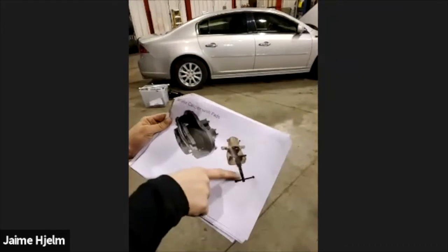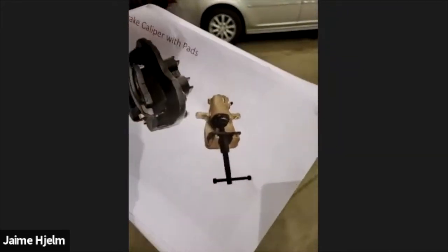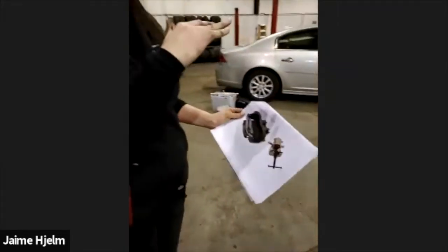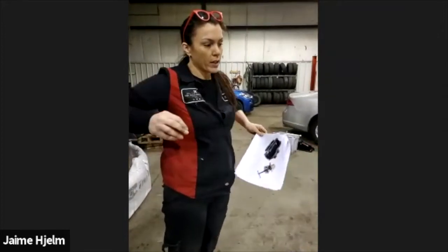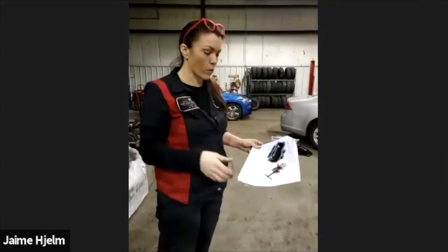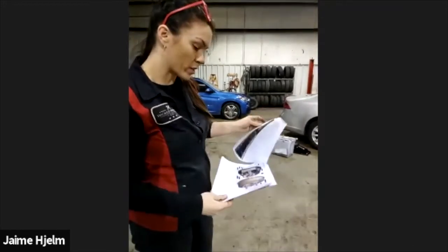This is one of the tools we use to compress the calipers back in, which pushes the fluid back up into the lines, which then the reservoir fluid raises back up. So that's why you don't want to put more fluid in there, because when the tech actually does a brake job, the fluid's going to come back out. It's just going to overflow out. So it's a closed system. The fluid's not going to go anywhere unless you have a broken brake line.